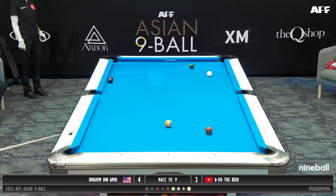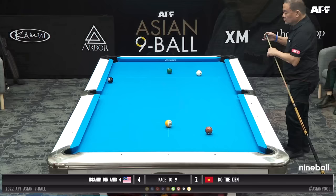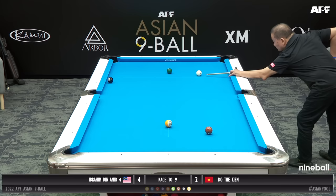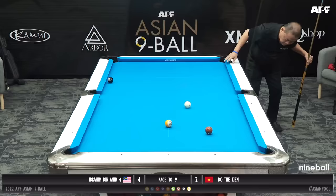Seen a few missed balls in this match from Dote Kien. We've seen another one, and you can get back in a match, but you just can't keep missing balls and throwing racks away. This match is all there for Ibrahim to keep the pressure on and just keep opening up these racks. It's 4-2. If he can steal this rack and go 3 clear again, that's gonna hurt. Absolutely. Yeah, he's obviously frustrated himself. Not one you'd expect him to miss like that.